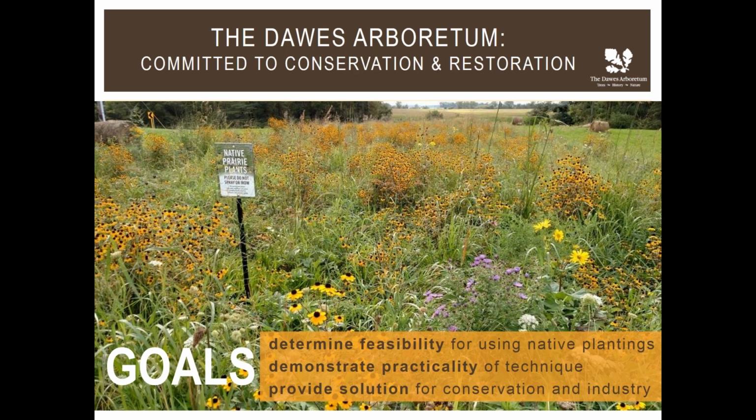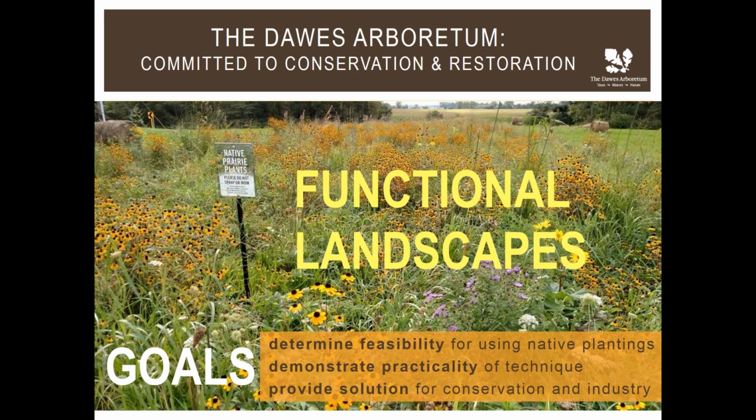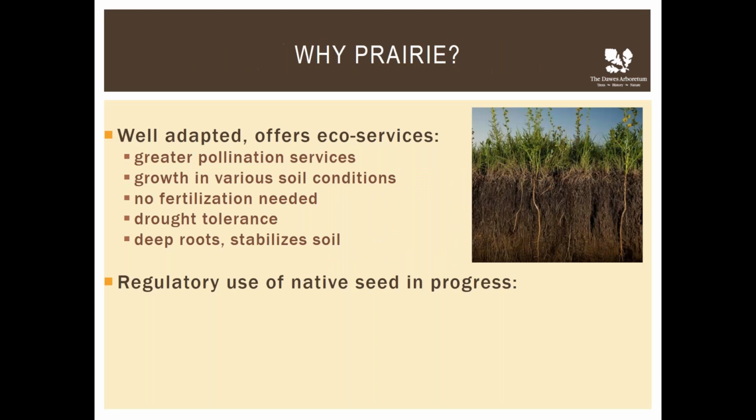The initial goal was really just about establishing feasibility. You know, would native plantings grow in this context? Based on previous experience, we were confident that they would, so the goal here was really to demonstrate the feasibility and practicality of the approach, and, if successful, to provide solutions not only for the industry, but also for the conservation community as well. So at the end of the day, what we were aiming for are functional landscapes, not only from a management perspective, but also from an ecological function perspective.